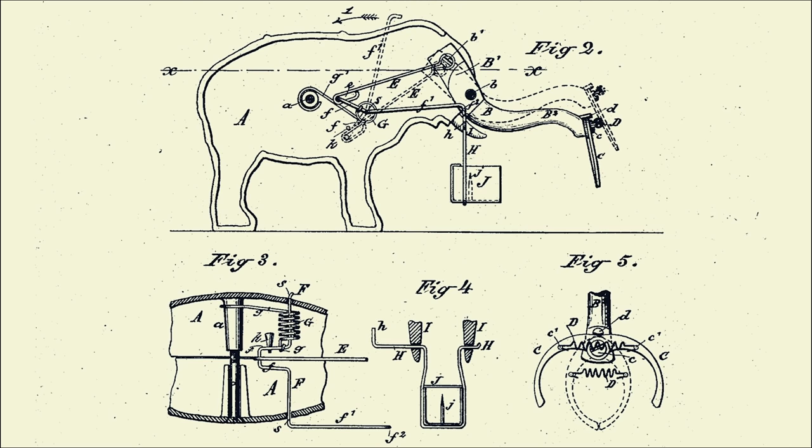If you look at the patent drawings, there's two spring-loaded mechanical components. One is triggered when the mouse disturbs the bait box connected to the tusks. This will cause the elephant's trunk to come slamming down. The other is a pair of spring-loaded metal jaws connected to the tip of the trunk that will grab the mouse's body.